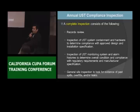So what does an annual UST inspection entail? Well, it entails a complete inspection report or records review, meaning that we're going to take a look at documentation. We're going to take a look at DO reports, designated operator reports. That's the person that comes out once a month and prints out an alarm history. They verify if any alarms have happened within that last month. They document them, and then we go out there once a year to verify and ensure that those alarms were properly addressed. We're looking for DO training as well. They have to be trained annually, and we'll get into that later on.